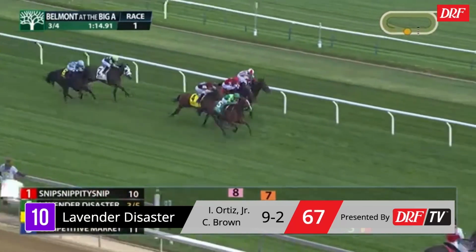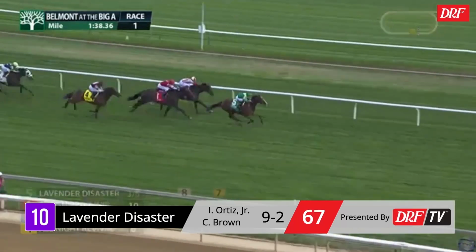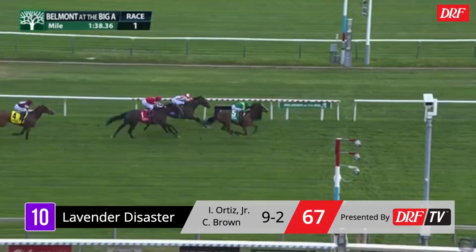Yeah, this is good stuff from this filly. You're right, she had to push her way out of the clear. She runs this field right over in the last furlong. She doesn't really have to get down to serious business to do it either, Dan. This is a very good debut for a very well-bred filly.